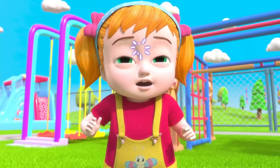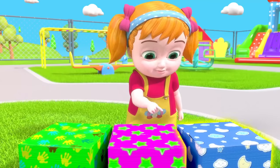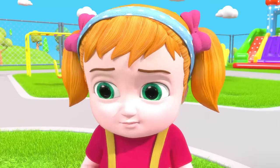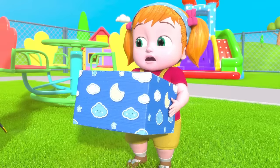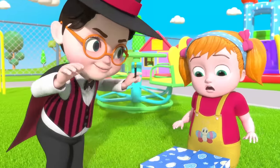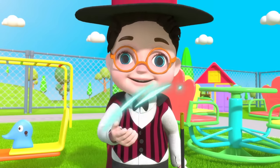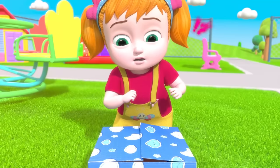Blue? Pink and green. Which one do I pick? Blue. Wait, wait. Be careful. It might bite you. Bite me? I'm just kidding. I'm kinda scared.